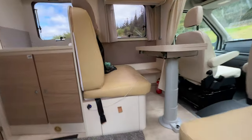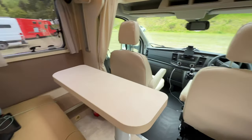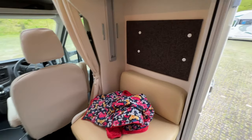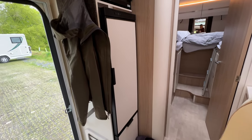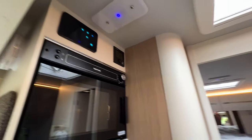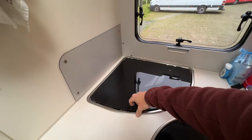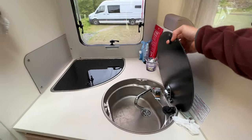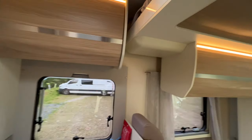So we've got a double seat and a table that flips out, turns round. You've got two captain's chairs that will turn round. Another seat there. We've got a fridge with a freezer section in there as well. An oven, control panels at the top. Then we've got our gas hob and we've got our sink as well. Loads of storage absolutely everywhere.